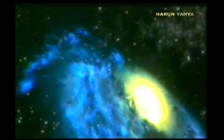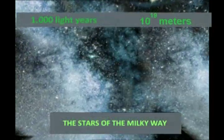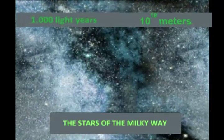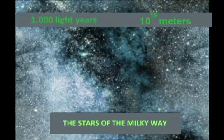Now imagine just how much room you occupy within the glorious vastness of the universe. 10 to the power of 19 meters, 1,000 light years. We are traveling through the Milky Way, and the sun is not yet visible. Huge masses of stars resemble tiny dots.